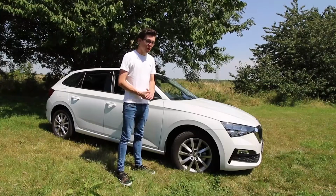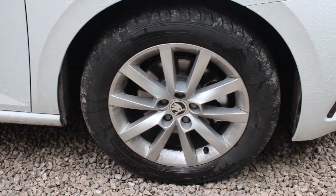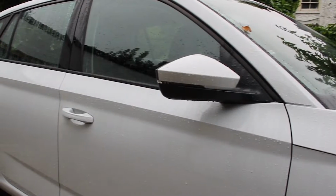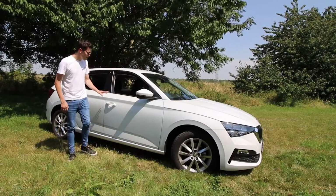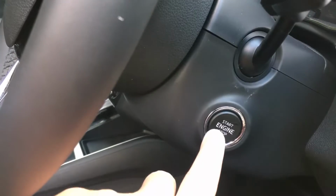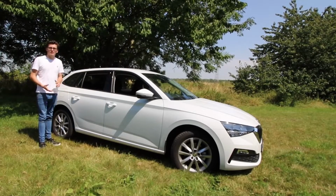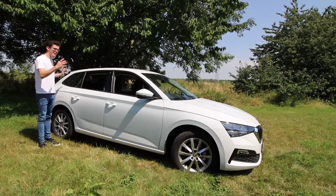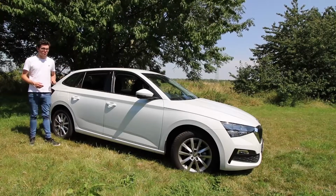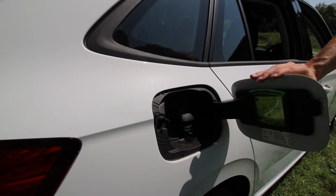Coming to the side of the car, you have 16-inch alloy wheels with a high profile tyre, so it's still comfortable. You can get other styles and sizes. Electrically adjustable heated door mirrors. Our car doesn't have keyless entry, it is available, but we do have push button start. Gloss black B-pillars. Considering this car is on the Polo platform, you can see its size. It is a family car. You have also got disc brakes all around. Also, don't forget the ice scraper under the fuel filler cap.